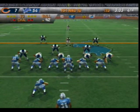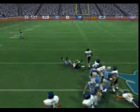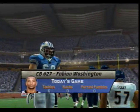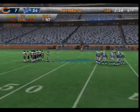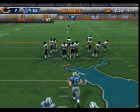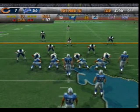Under 10. Let's go. Chicago goes with a four-man front. Washington is there for the tackle at the 47-yard line. The running back finds his way into the open field and picks up the first down. And what happened was they missed him with the blitz. And when they did that, there were no linebackers to converge. And that's how he got by the first down mark. 47-yard line.